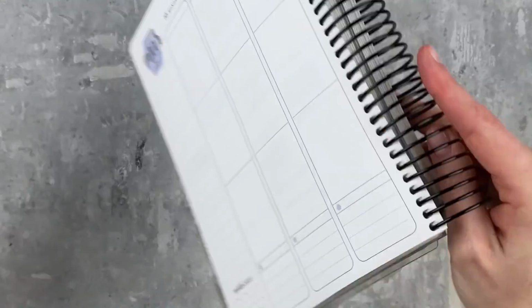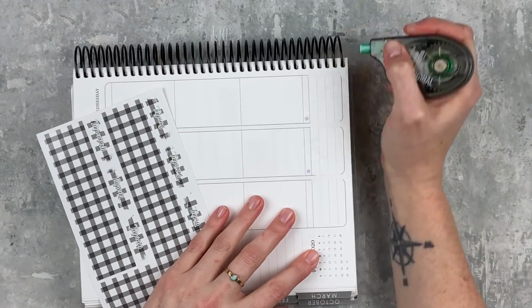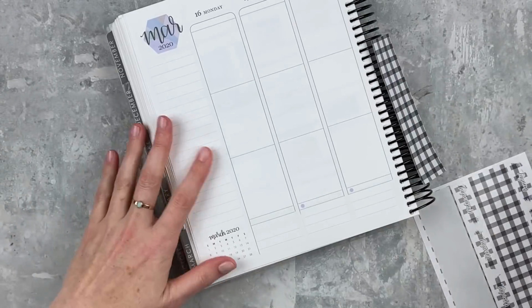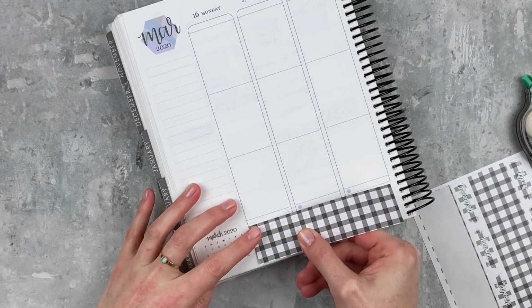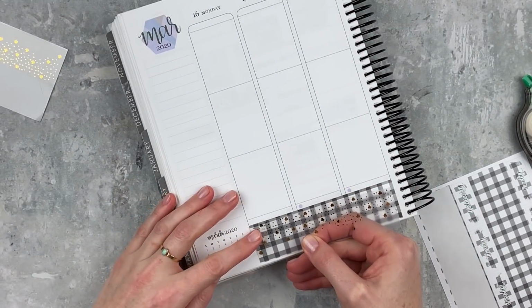So we're going to start with the bottom washi, of course, and I'm whiting out all of the lines this time because there is a white background to this bottom washi. So I just went ahead and whited out all of them so that they didn't show through. Sometimes it bugs me, sometimes it doesn't. Just depends on how I'm feeling.